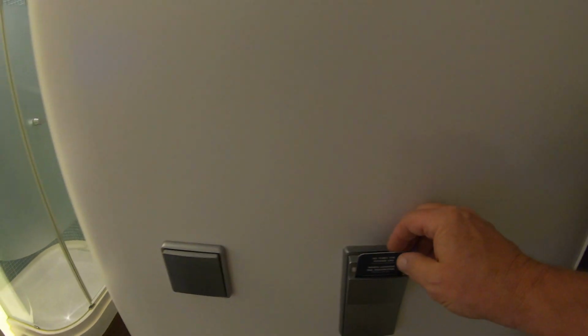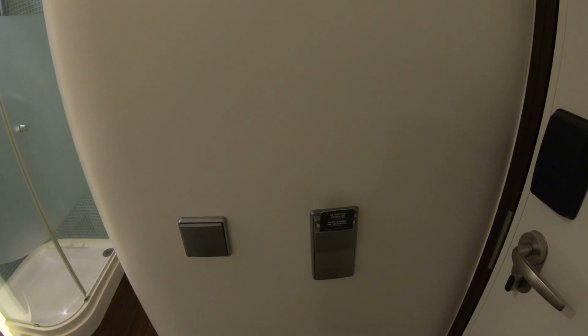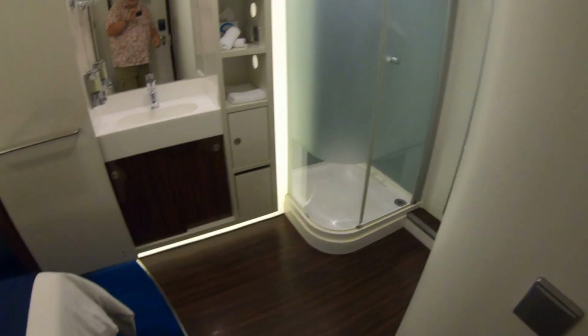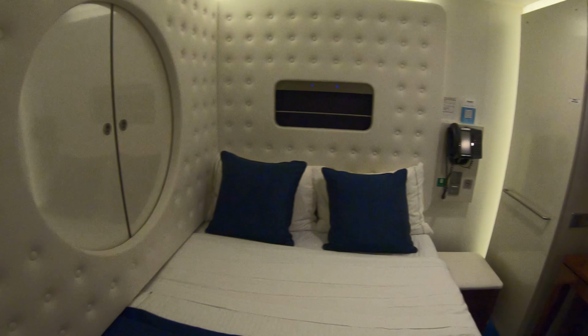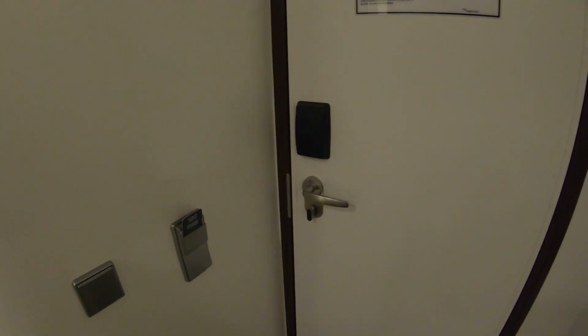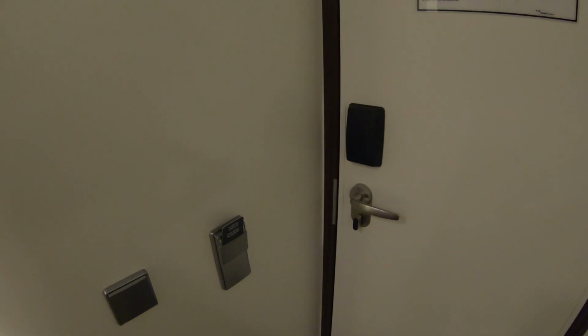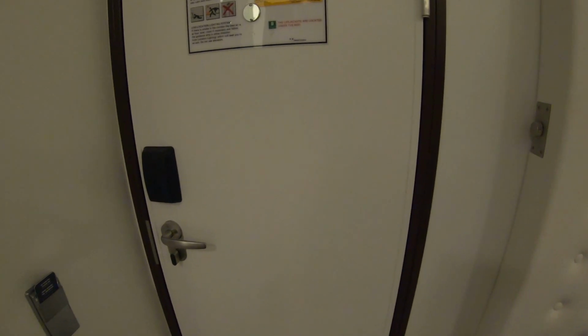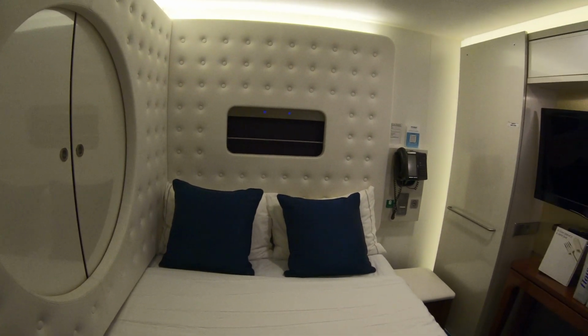Lights only work when this card is in here. See, I took it out. Let me try to put it back in. And they say that if you take that card out and you're charging your phone or your laptop or something, all these outlets go off also. So I'm not sure what the purpose of that card is, because I don't need to take it with me. I have a room key. So I don't know why it's there, but it's there to conserve energy. But it's good to know that I could leave it in there and charge up my equipment if I need to and not have to be in the room at the same time.